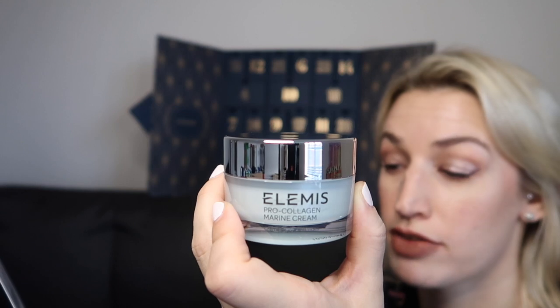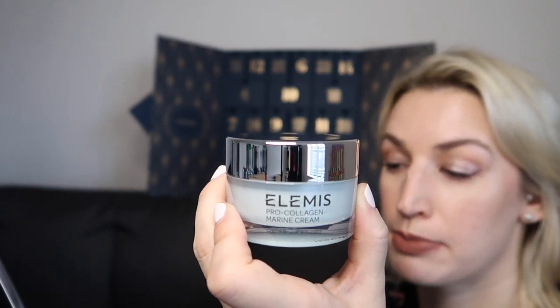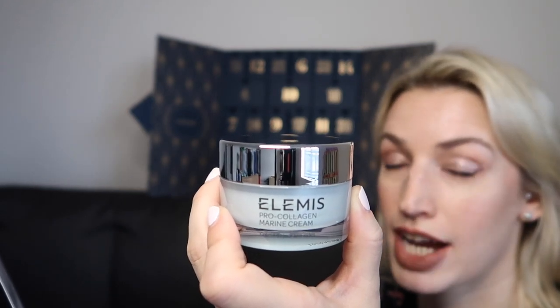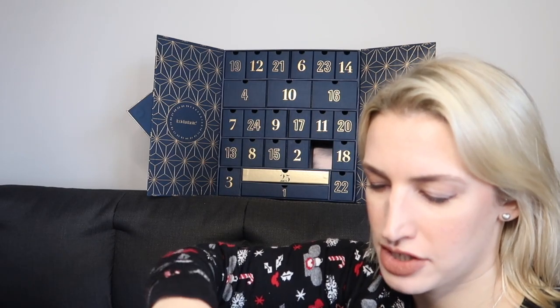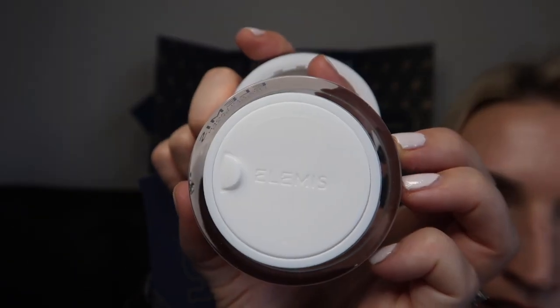This cream is a revolutionary anti-aging product applied to cleansed skin daily for a revitalized complexion. So that's an amazing size as well for such a pricey brand. It's a really kind of luxe treat, isn't it?